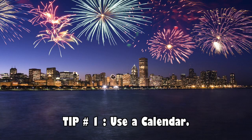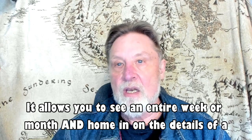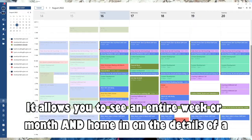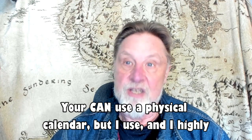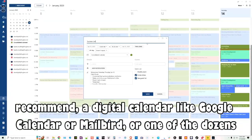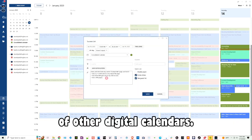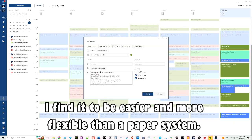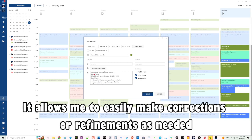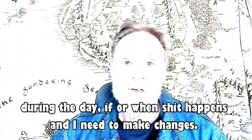Tip number 1, use a calendar. A calendar is a must-have tool for time blocking. It allows you to see an entire week or month and to home in on the details of a particular day and work your daily schedule. You can use a physical calendar, but I use and highly recommend a digital calendar like Google Calendar, Mailbird, or one of the dozens of other digital calendars. I find it easier and more flexible than a paper system. It allows me to easily make corrections, refinements, or adjustments as needed during the day if or when things happen and I need to make changes.